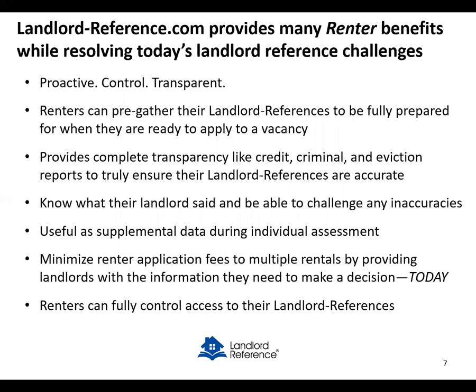Renters can pre-gather their landlord references months or years ahead of time so that when they are ready to begin applying for apartments or rental homes, everything that they need has already been pre-gathered and pre-validated. Once again, it provides complete transparency, just like criminal, credit, and eviction reports, to truly ensure that the landlord references are accurate, because renters can now go in and see what their landlord said and either approve it as accurate or challenge it as not being factual. You can also use our service as supplemental data if you are going through an individualized assessment, once again to give a fuller and more robust view of your renting history.